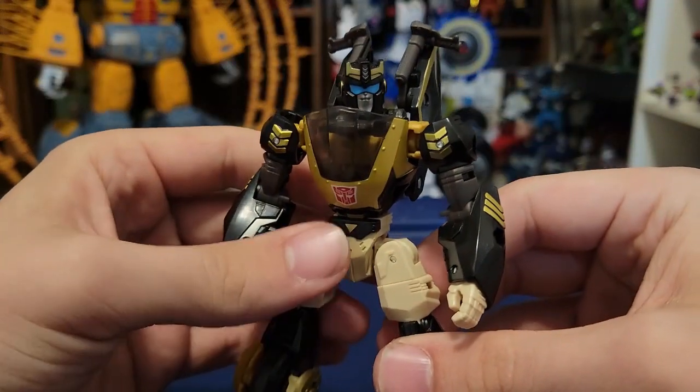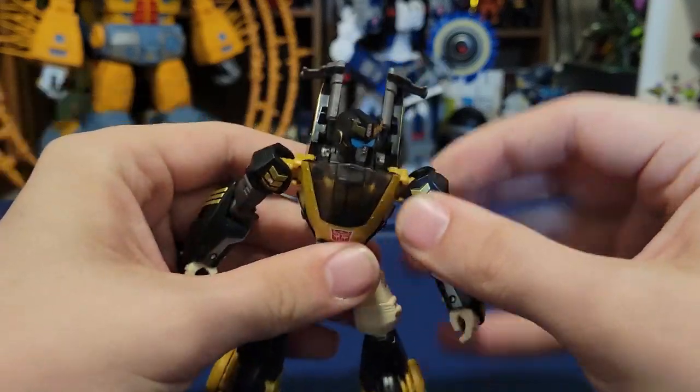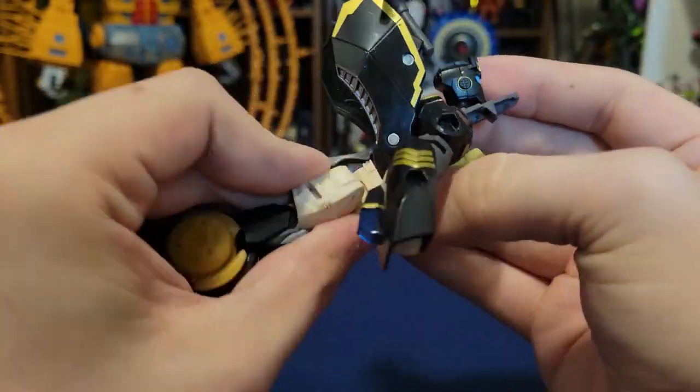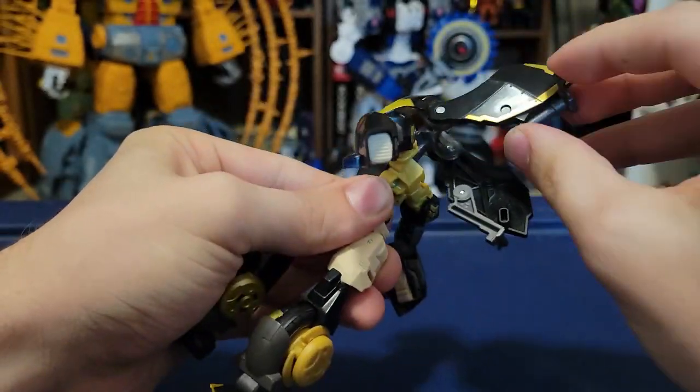All right, enough about robot mode. Let's go ahead and get him transformed up into his motorcycle mode. Prowl's transformation here is really fun and really cool. There are a lot of moments in it, and overall it's just really evocative of the original transformation scheme.